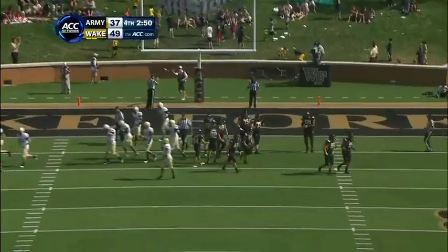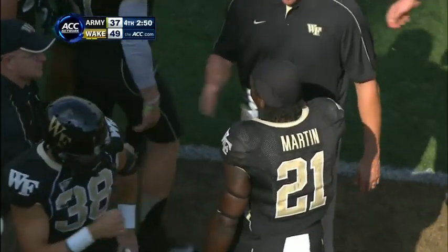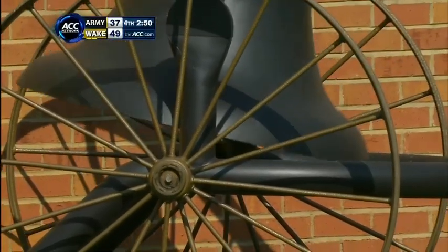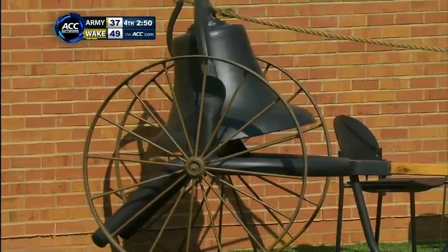And fans here on the Wake Forest sideline are breathing a whole lot easier after DeAndre Martin on 3rd and 7 took it 38 yards for a score, and that may be enough. He's got 115 on the day, the second Wake back at 100 plus.